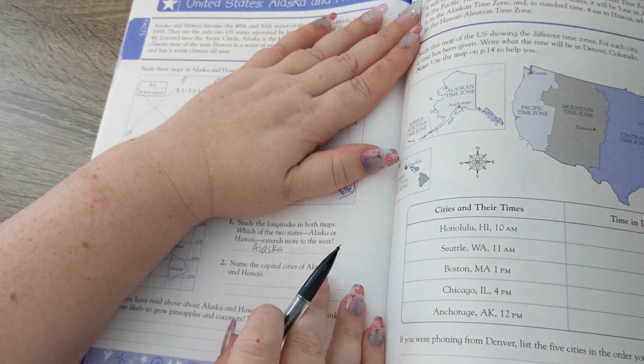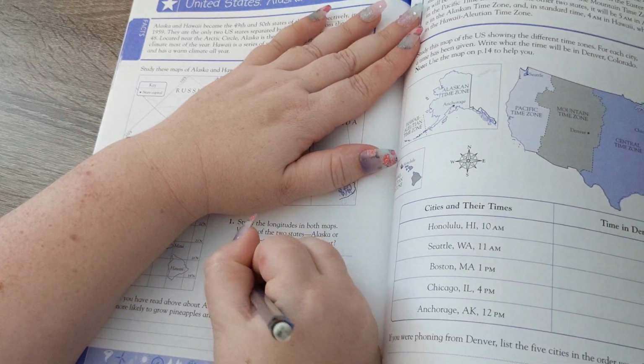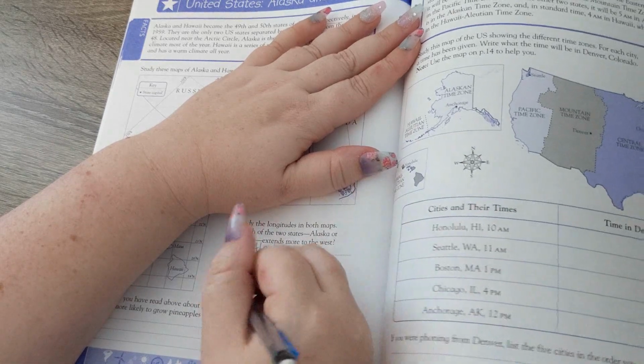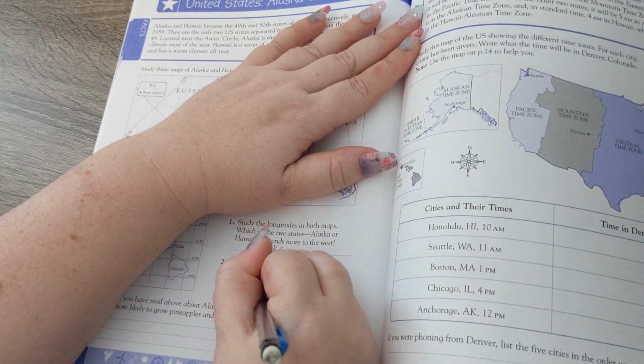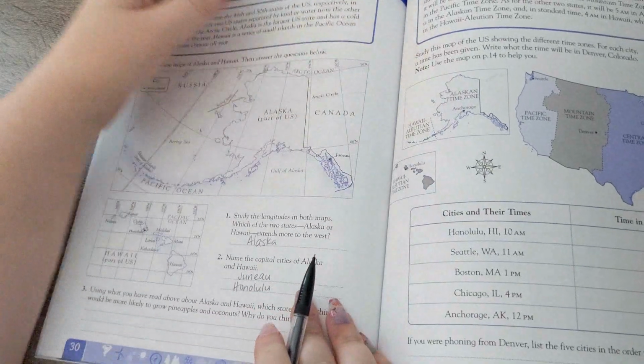Name the capital cities of Alaska and Hawaii. No peeking, do you remember? Yep. Juneau and Honolulu. Juneau is J-U-N-E-A-U. Honolulu is H-O-N-O-L-U-L-U. Juneau and Honolulu. Very good.